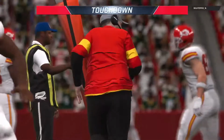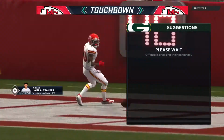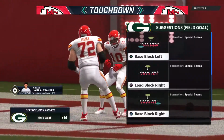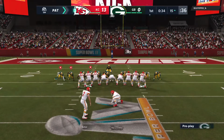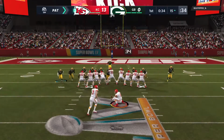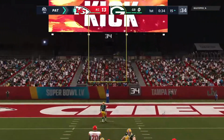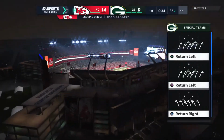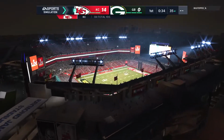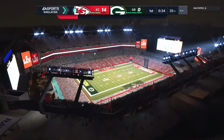This is caught by Hill for a Chiefs touchdown. Oh! Tyreek Hill, 53 yards. And the Chiefs strike quickly here for 6 points. There's not much that's perfect in football, but that's about as close to it as you're going to get. Score, force a punt, score again. And both drives were impressive. The opening drive was, that last one was.